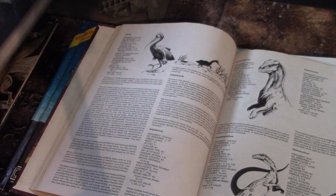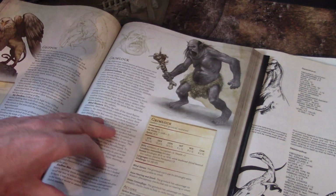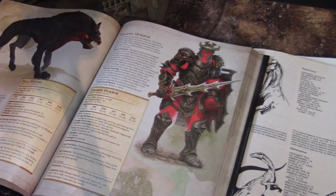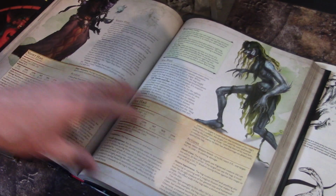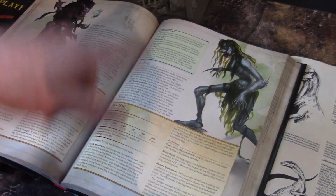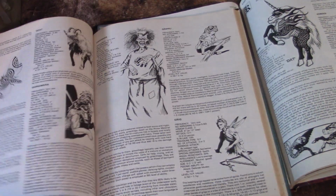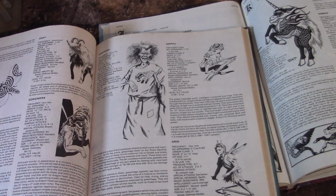So the new Monster Manual has Hags in it, and they're all sort of bunched together. You've got three different types: green hag, night hag, and sea hag. Well, it didn't used to be that way. The original Monster Manual has no hags in it. Oh, but it does. It has the night hag. Oh, I'm going in the wrong one.